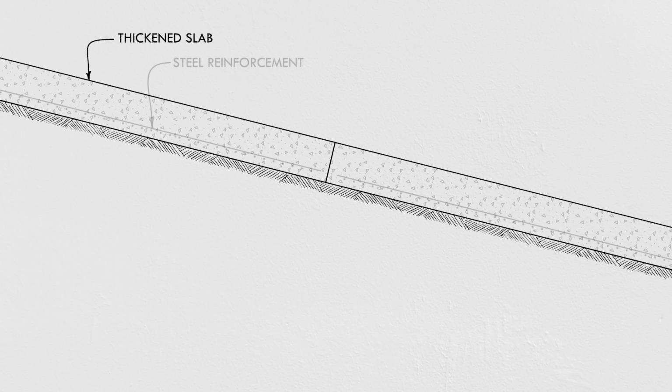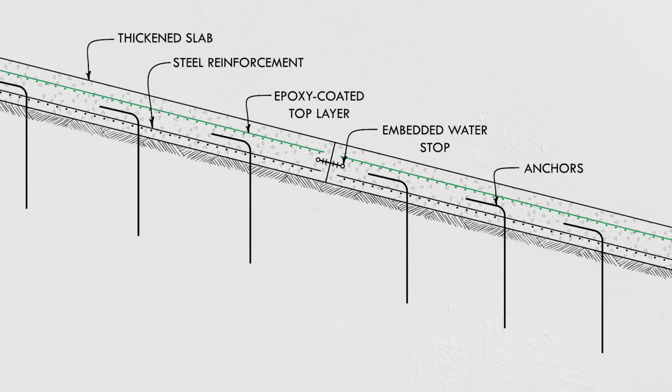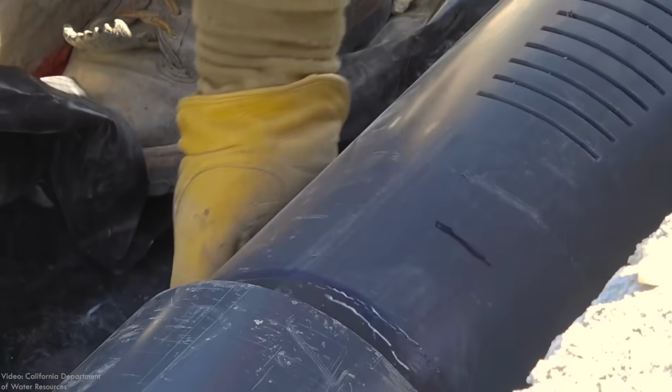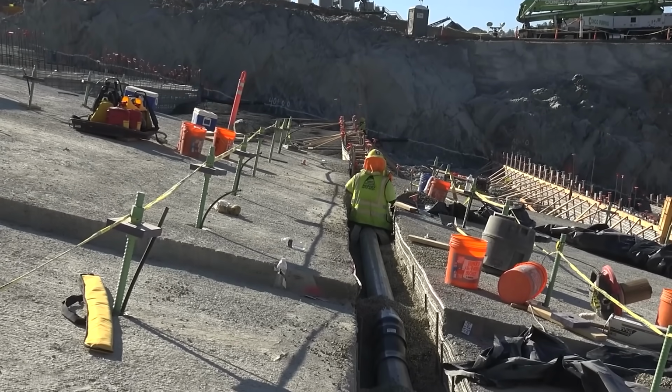The new design of the structural concrete included an increase in the thickness of the slab, more steel reinforcement with an epoxy coating to protect against corrosion, flexible water stops at the joints in the concrete to prevent water from flowing through the gaps, steel anchors drilled deep into the bedrock to hold the slabs tightly against their foundation, and an extensive drainage system. These drains are intended to relieve water pressure from underneath the structure and filter any water seeping below the slab so it can't wash away soil and undermine the structure.